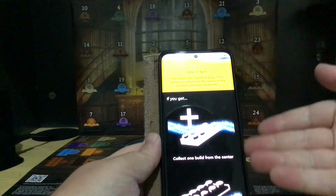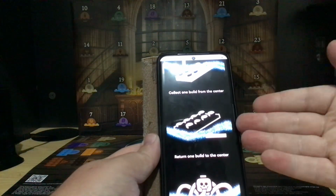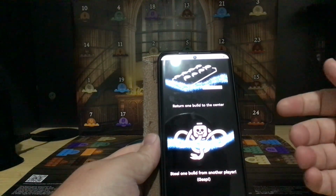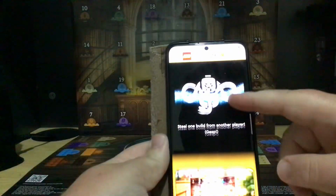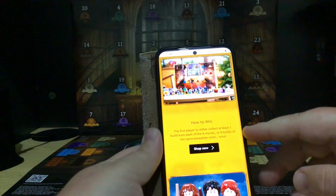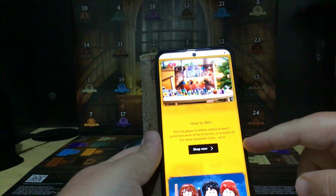If you collect 1 build from the center, remove 1 build to the center, steal 1 build from another player. Gasp! It's the Dark Mark. How to win. The first player to either collect at least 1 build from each of the 8 movies, or 8 builds of the same base plate color, wins.